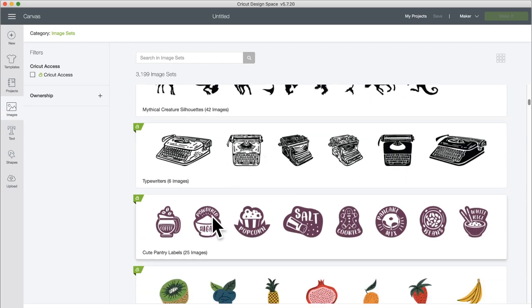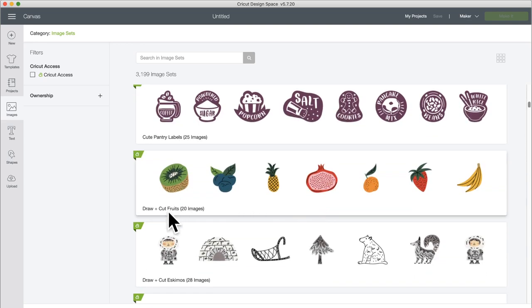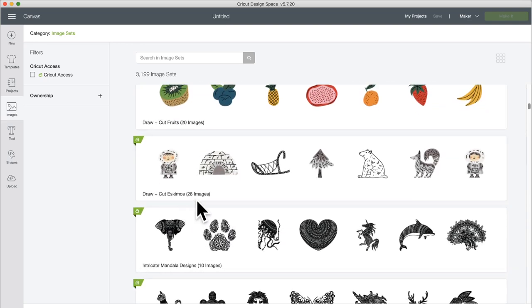Typewriters. These are really cool. Cute pantry labels. Drawn cut fruits. And drawn cut Eskimos. Aren't they cute? And these are not new. So that's all that's new. There's not a lot this time.